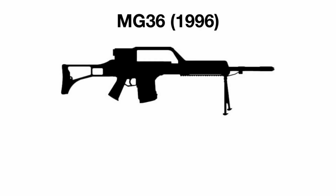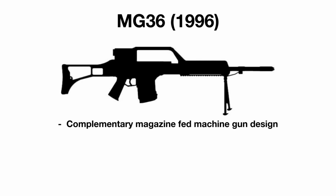This variant was developed alongside the G36 as a complementary magazine-fed machine gun design, having a thicker barrel and the optional bipod coming as standard, but it was not well received, and by 1997, orders were cancelled, the weapon never being formally adopted by any nation.